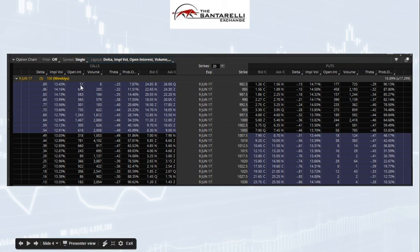Okay, so what we have here is the option chain on Amazon, expiration June 9th, which is this week. These are the weeklies. In this option chain, I have delta, implied volatility, open interest, volume, theta, and probability of this option being out of the money at expiration. That's what this prob O is. When an option is out of the money at expiration, that means it expires worthless.